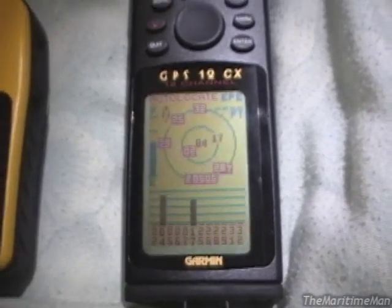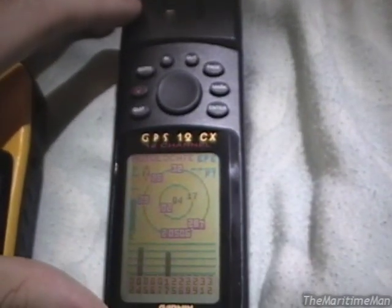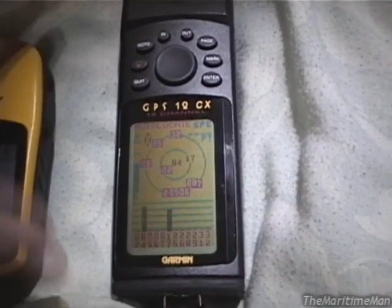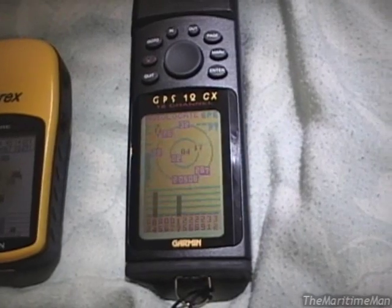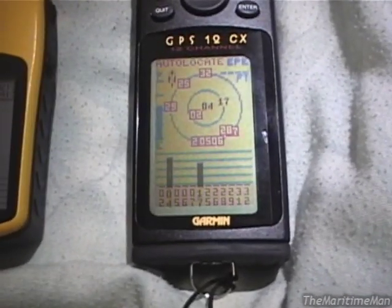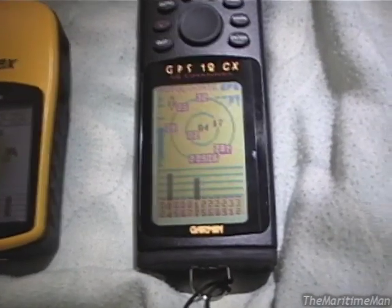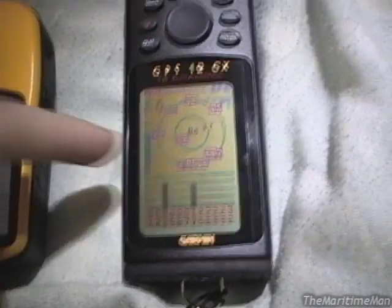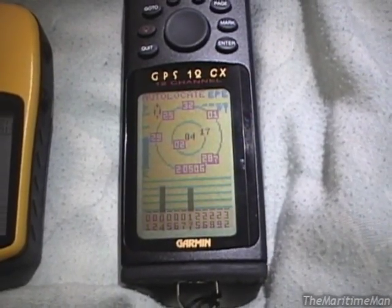That's something I forgot to mention. The antenna in this thing is actually really good, a lot better than I was expecting. My old Etrex Legend actually could not get a signal in a building or even in the car unless you held it up to the windshield. It just wasn't sensitive enough. This thing doesn't have that problem. It'll get a signal indoors, and it'll even get a signal in the car, so that's really great.